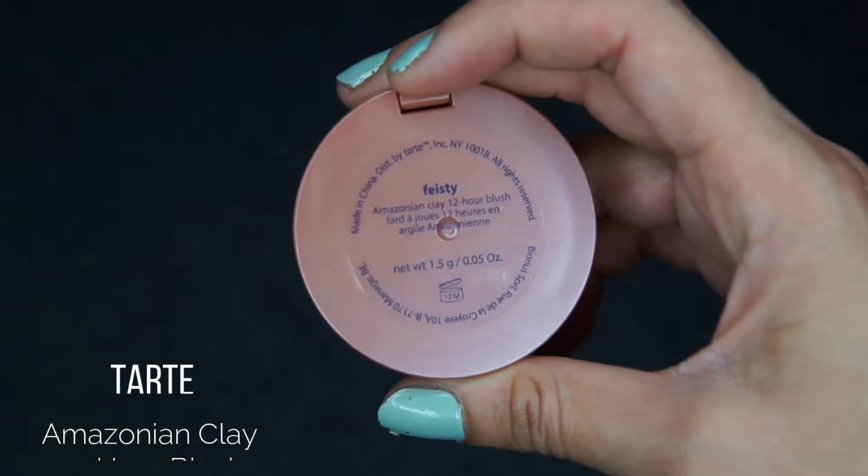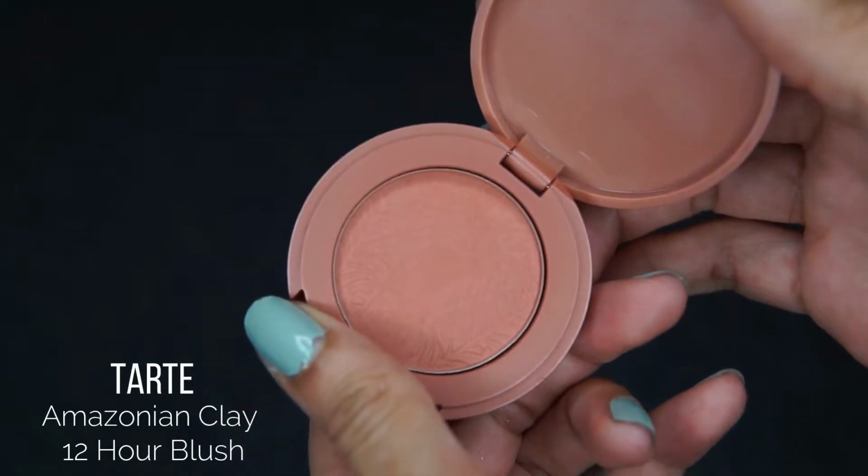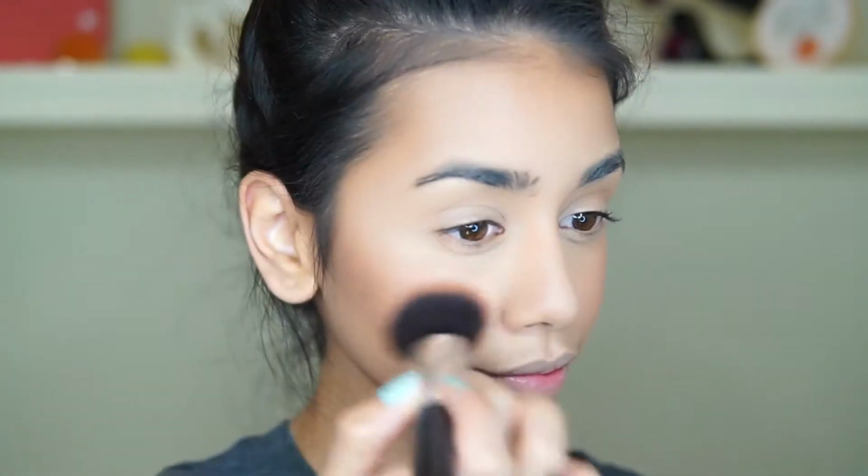And then for my blush today, I'm using the Tarte Amazonian Clay in Feisty. And just with a big fluffy brush, I'm applying that on my cheekbones.